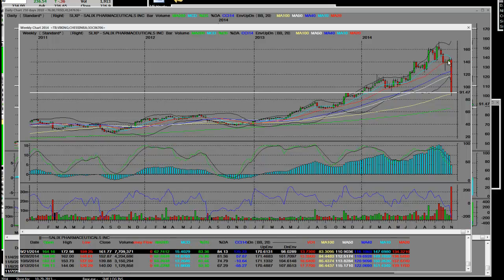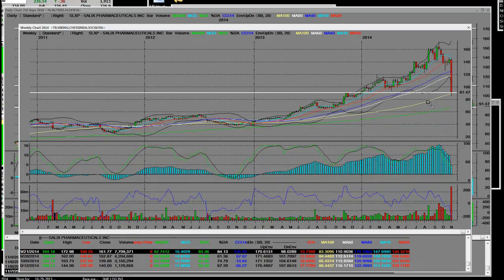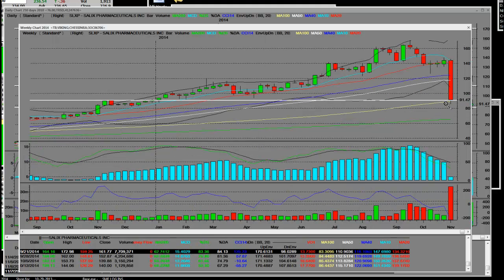We started the reversal, and the actual stock on Friday had a big move down. This is a weekly bar. That line up here is a 10-week moving average. The 20-week moving average is the red line. Then you have your 50-week moving average, which is the white line, at 115.7. And it clearly broke right through here.